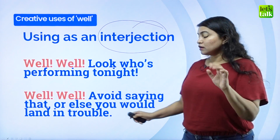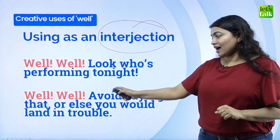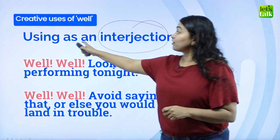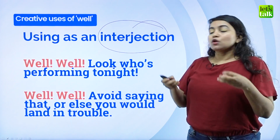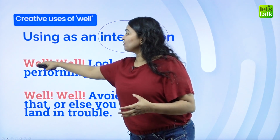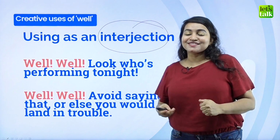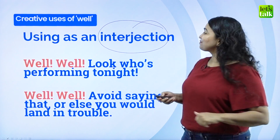I may say, well, avoid saying that or else you would land in trouble. Okay, so when you are using it as an interjection, the word is never used as a part of a sentence. It's just used as an exclamation mark. In other words, it's used as an interjection.